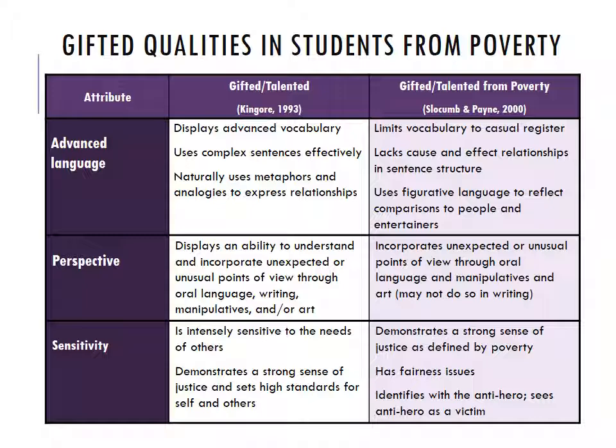Another one would be perspective. A typical gifted kid that you would think of displays an ability to understand and incorporate unexpected or unusual points of view through oral language, writing, manipulatives, and or art. But a student who is gifted but is in a state of poverty incorporates unexpected or unusual points of view through oral language and manipulatives and art, but may not do so in writing.